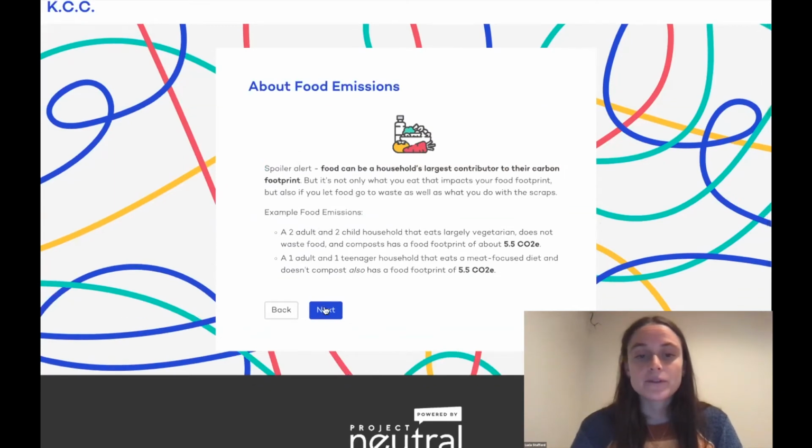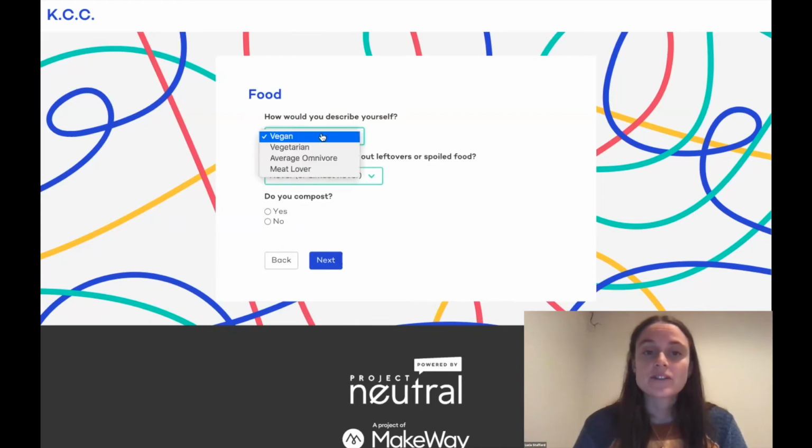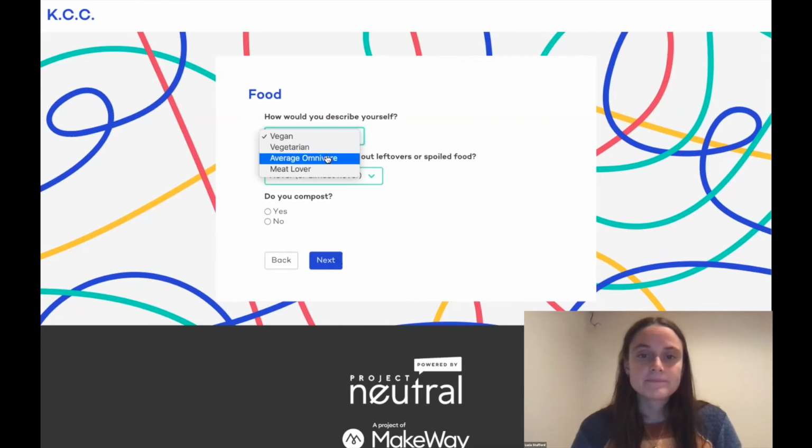Next, we're going to talk about our food emissions. And here we're going to get a sense of what your eating habits are and whether or not you throw out a lot of food. So here there's different options: vegan, vegetarian, average omnivore, and meat lover.